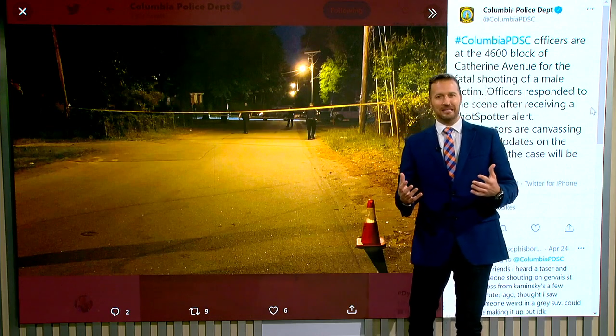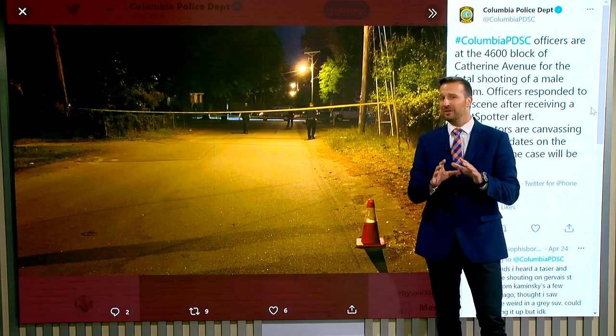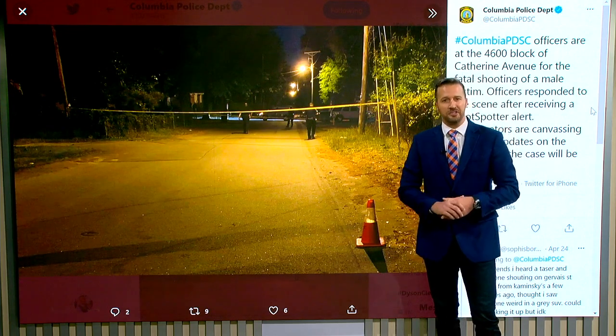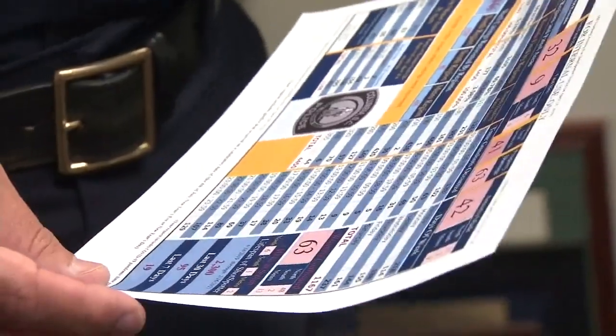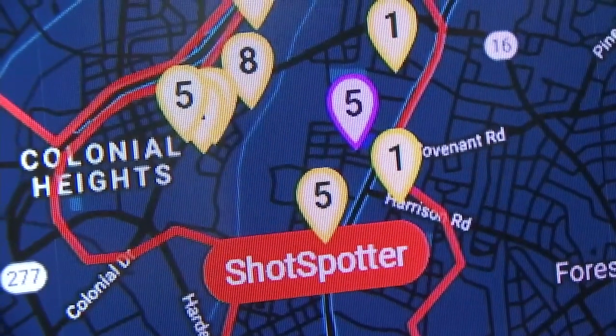And it really got me to thinking, what is ShotSpotter? How does it work? And could it be something really valuable for fighting and preventing crime here in our area? So I headed down to Columbia to interview Chief Holbrook about the ShotSpotter technology. I talked to him about how it works, the cost, and if it has helped our state capital decrease their violent crime rates.